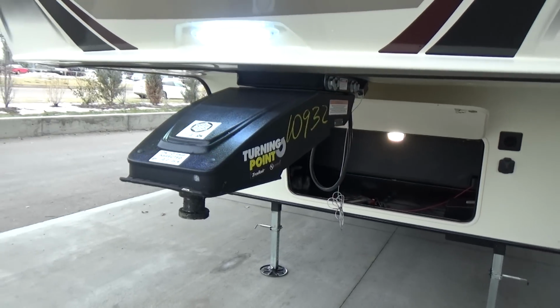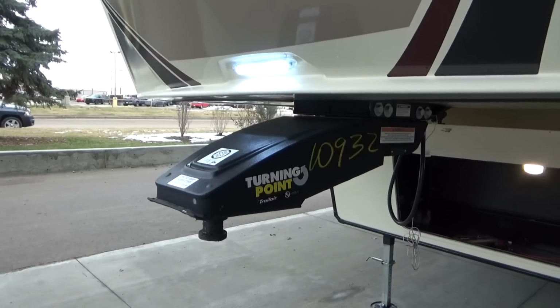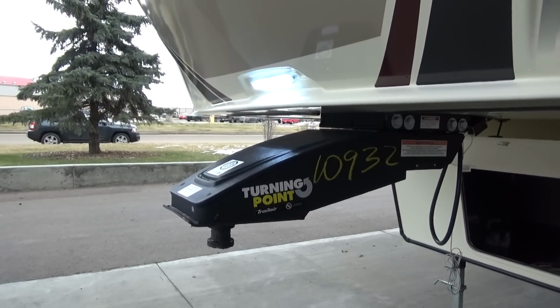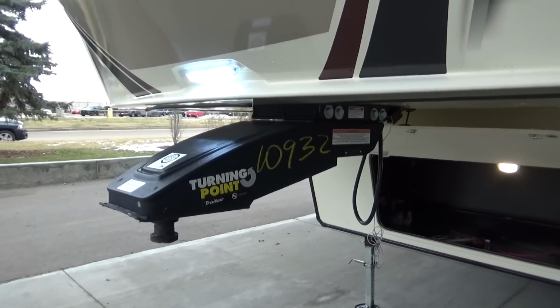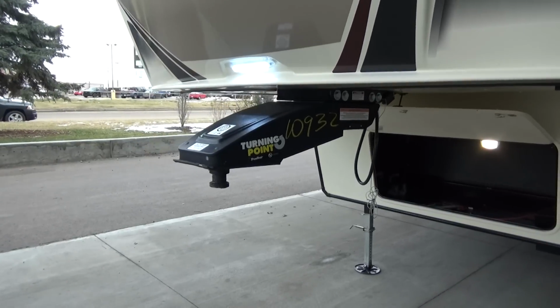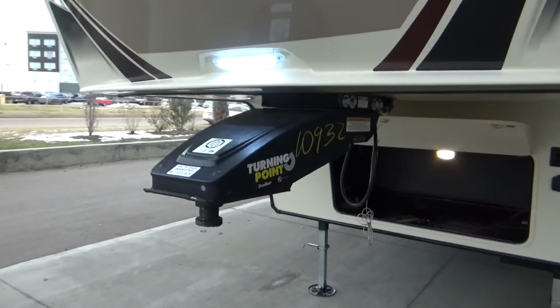There are hitches out there called Powerglide hitches, where literally as you're driving down the road, when you do turn, the fifth wheel hitch will literally cradle backwards to give you turning radius. Super expensive and very heavy. So you can go to a standard non-slide fifth wheel hitch, which is much lighter weight. It's easier to get in and out of the box of your truck, and you can get that turning radius with the turning point hitch.